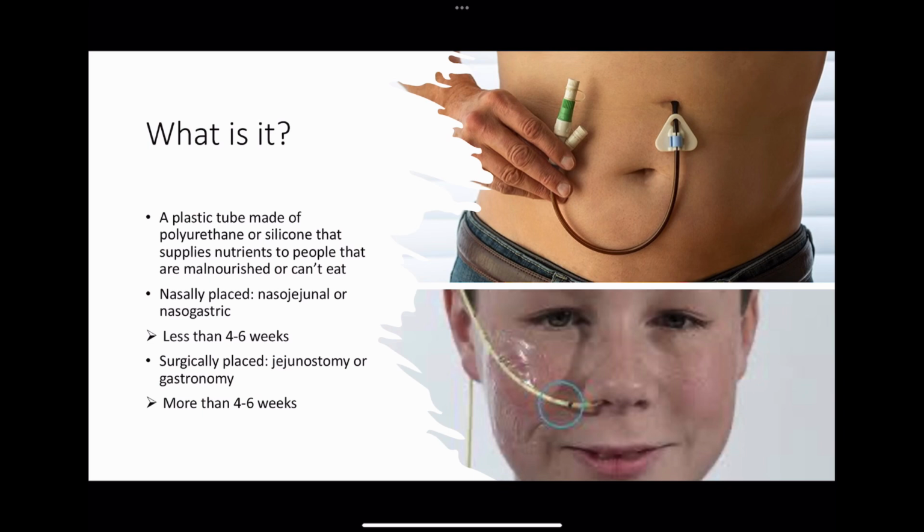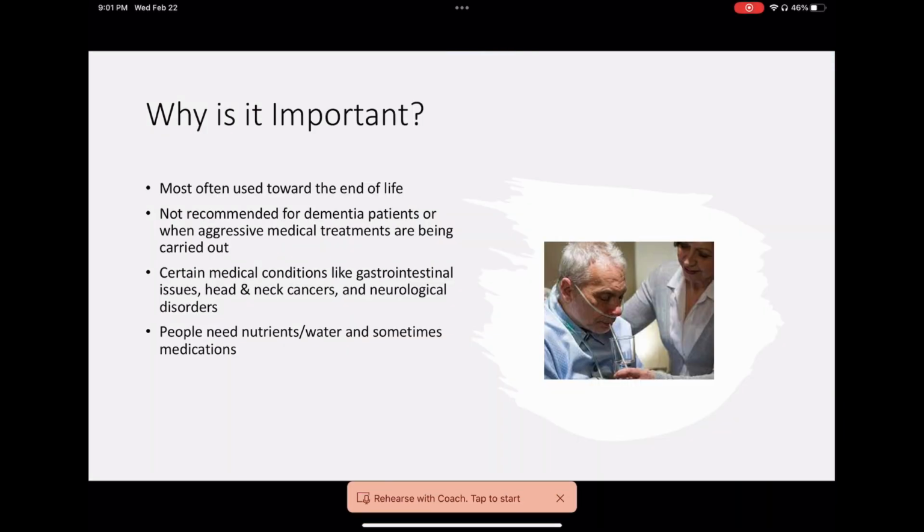Nasally placed tubes are usually in for less than 4 to 6 weeks, and going through the stomach, they're for more than 4 to 6 weeks. They're important because they're used to deliver nutrients, and people need those to survive.